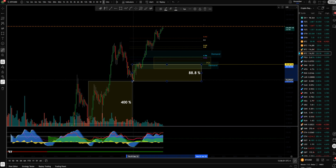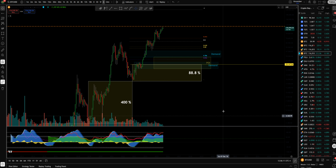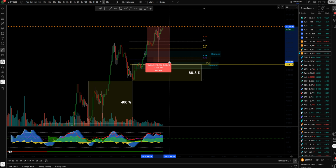So let's measure that out. 88.8% puts us at roughly 29,000. So definitely confluence on that 30k level with that demand zone, a deep discount. It's a little farther than the 816 you would want to use Fibonacci for, but keep an eye on this level. As far as pullbacks go, assuming the all-time high is in, that would be a pullback of 76%.